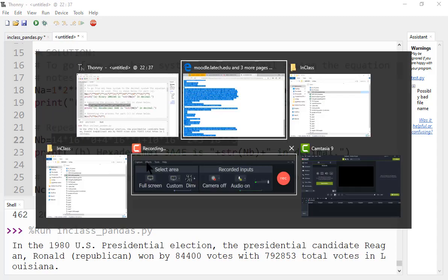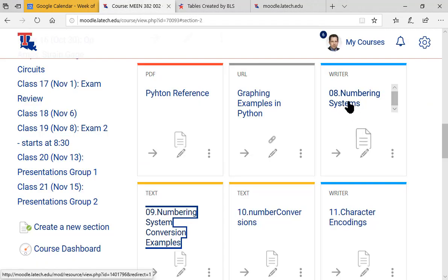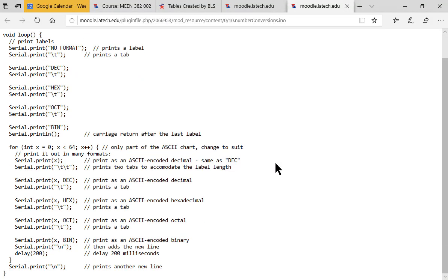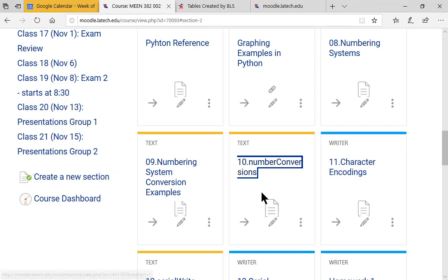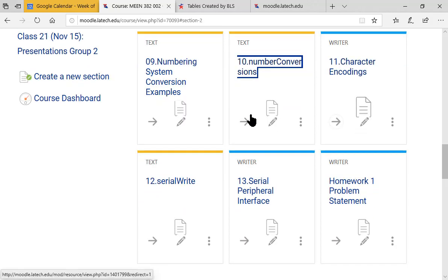What I would do is I would read this thing, number 8, numbering systems. What is in this one? This is more how you would actually do the conversions here using the built-in commands. This one is like spelling it out mathematically. This character encodings one is how do you get letters and the different symbols encoded in binary. So it talks through that.